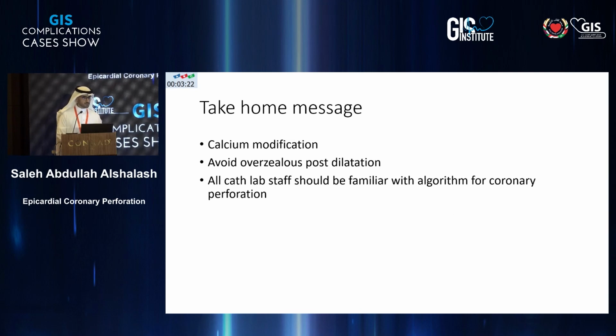Calcium modification maybe would have prevented this. Maybe we should have avoided that last balloon. So it's just, trying to make things better. I think we overdid it. And I think just all cath lab staff should be very familiar with a perforation algorithm. So when this happened, it was a good test for us as a group. Are we responding very fast or not?